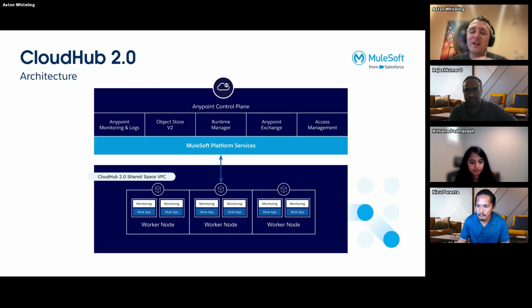I'm going to start pretty low level from an architectural perspective, and then I'm going to abstract quite a lot. That's the journey I'm going to take you on right now. But to just kick things off for some people who may not be familiar with CloudHub 2 or CloudHub in general, essentially, if you look at the bottom, CloudHub is a shared space virtual private cloud, which contains what we refer to as replicas. These house worker nodes, which are the Mule runtime instances that execute all the Mule applications that you deploy and run on MuleSoft.